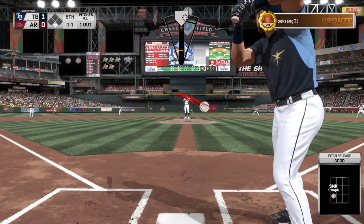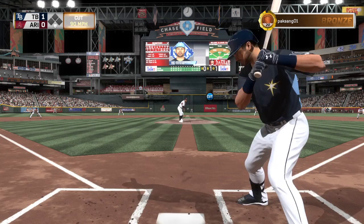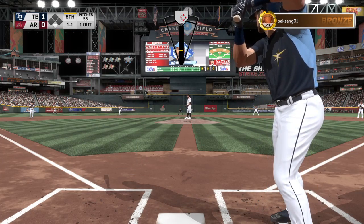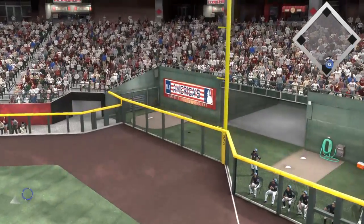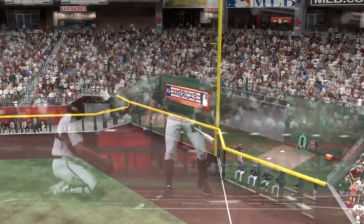Andrew Benintendi stands in as he looks at a called strike. Ball one, and he lays off for ball one. One ball, one strike. From the windup, the 1-1 pitch. Oh my, this ball is crushed. Where will this one end up? And out of here, and I mean by plenty.